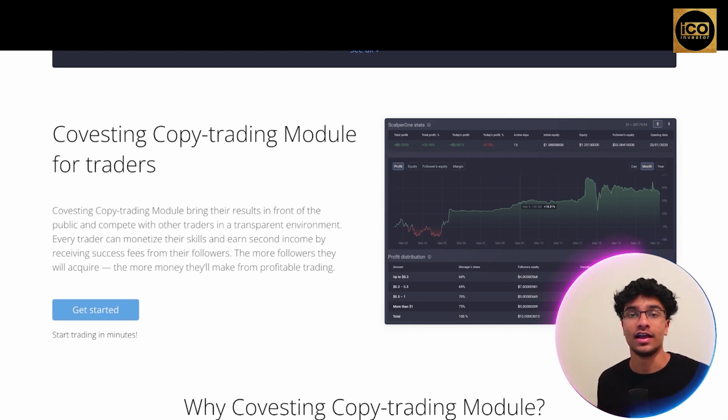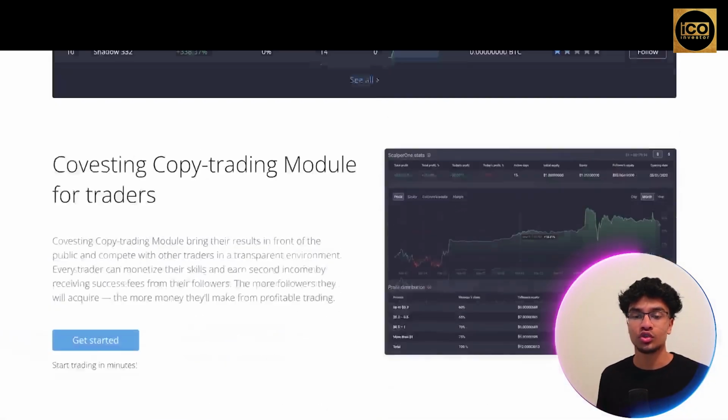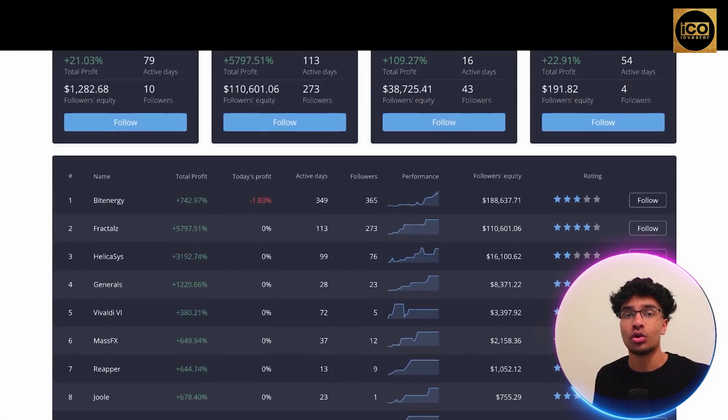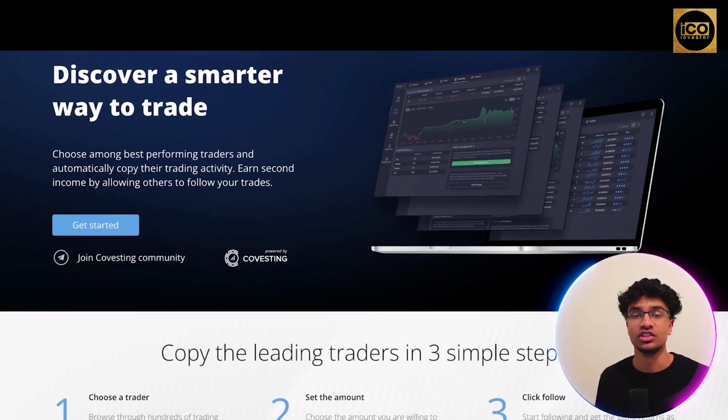This platform allows you to build your own following of other traders who copy your strategies, and you can actually earn some money off of them. So why exactly would you want to use the Covesting copy trading module? It's very easy to use, it's powerful, and it's overall reliable. Both strategies, whether you want to be a follower or make your own strategies, are really interesting, really simple to use, very powerful, and easily profitable as well.